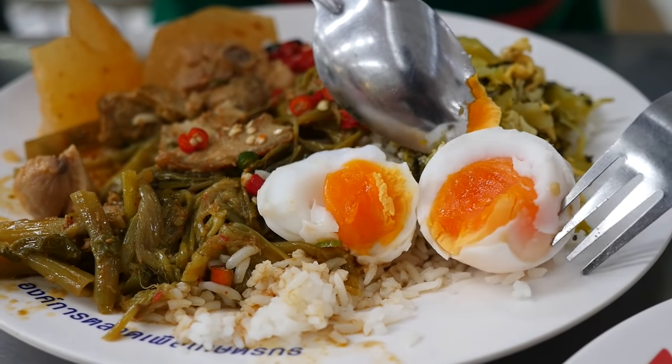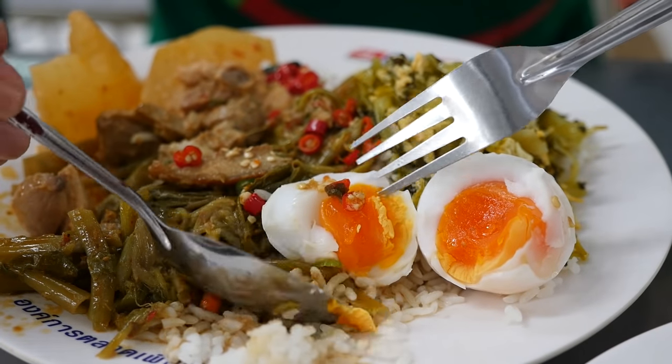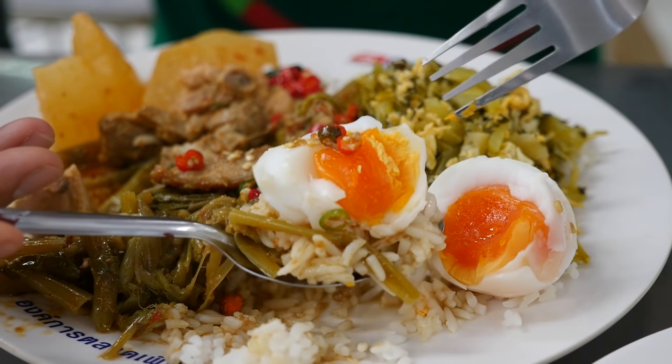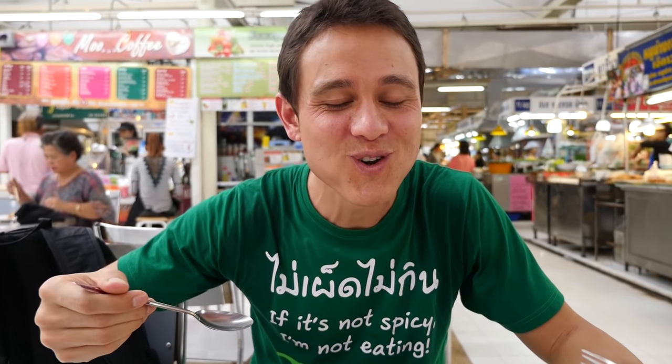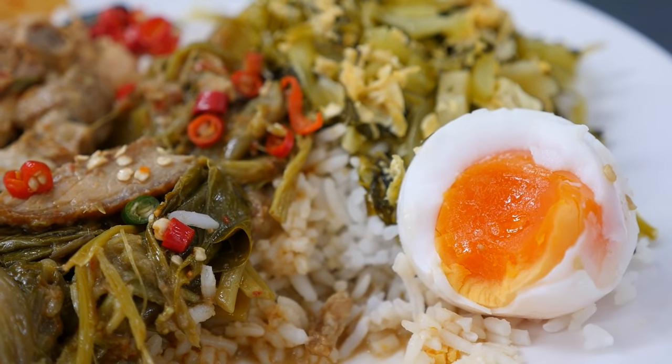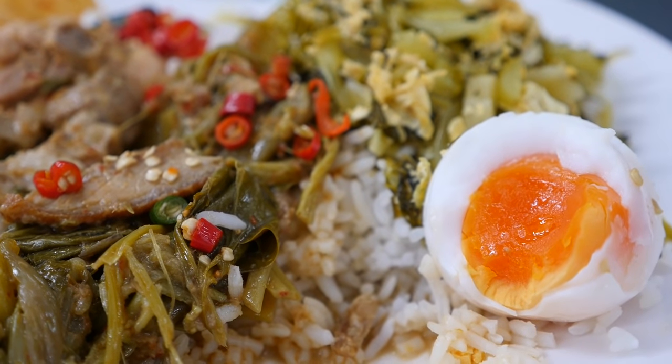Oh, but look at that yolk. Put a couple of those chilies on there. That's gonna be a good bite. Look at that. I could just eat soft boiled eggs with rice and prik nam pla chilies with fish sauce all day long.